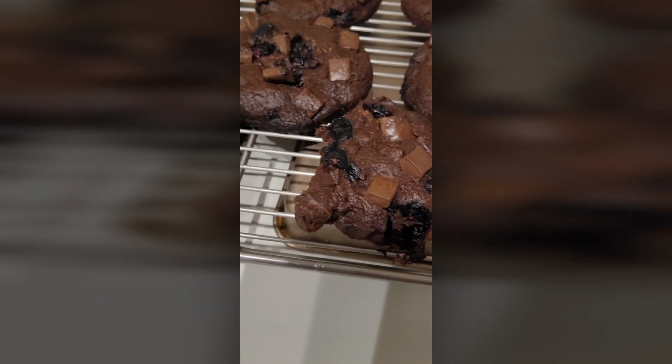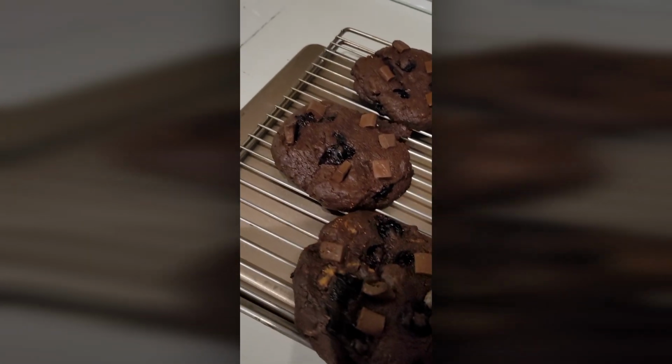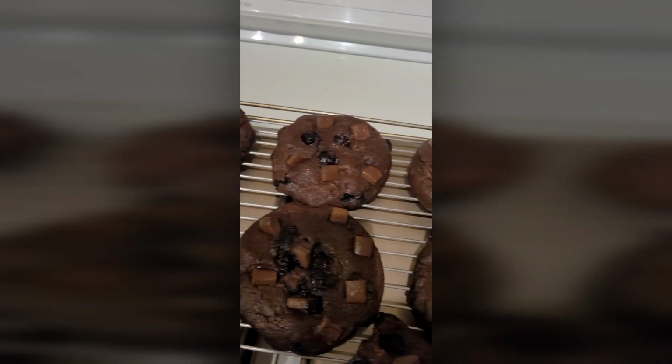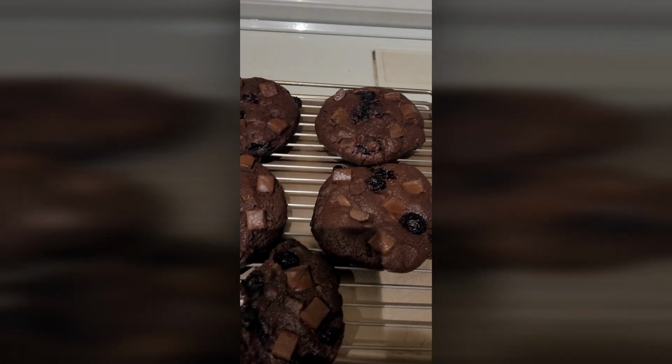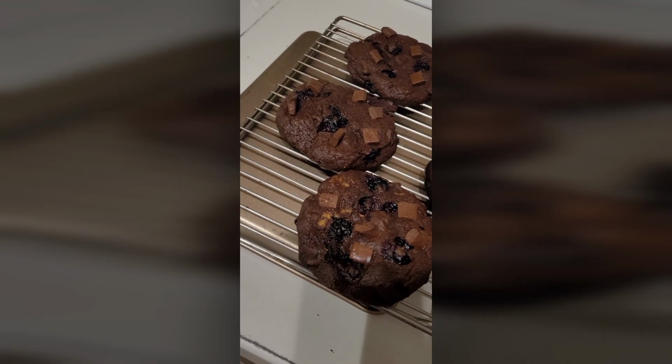These turned out great. We did have the one casualty though. Eesh. Blueberry chocolate chunk chocolate cookies. So excited. They just got to cool. And we're gonna dive in.